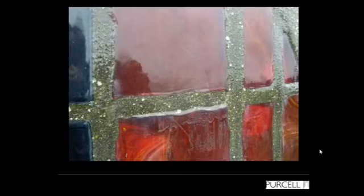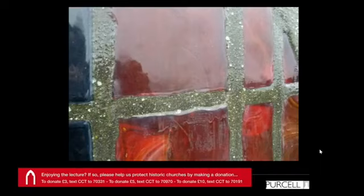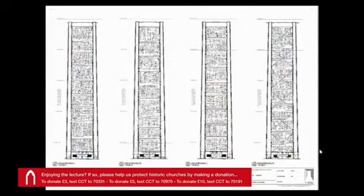There had also been some sort of mortaring between the joints, and so these images show some of the other repairs that had taken place in isolated areas. But some of those areas were quite visible even from the ground. And so if you add all these things together, they kind of represented a fairly intrusive and detrimental impact on the significance of the lantern.